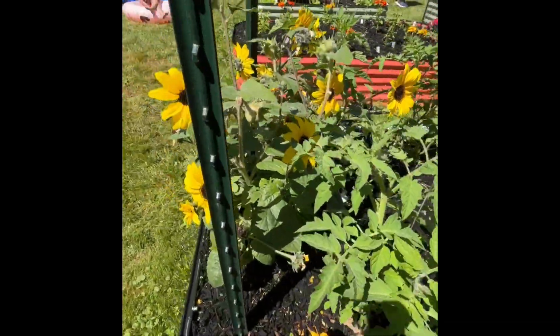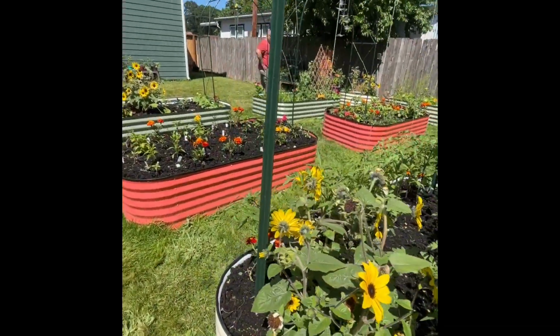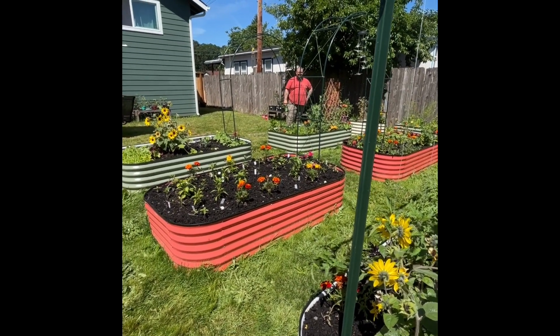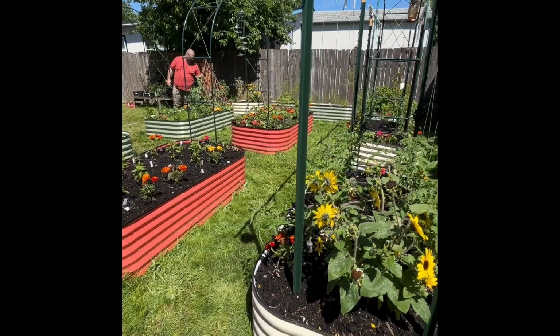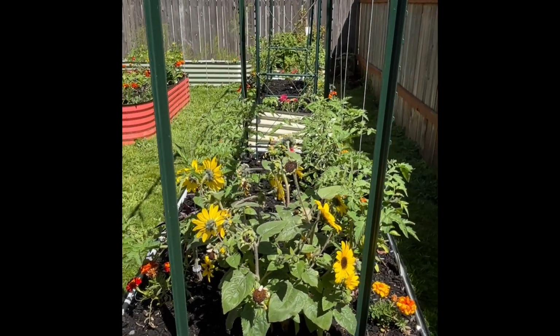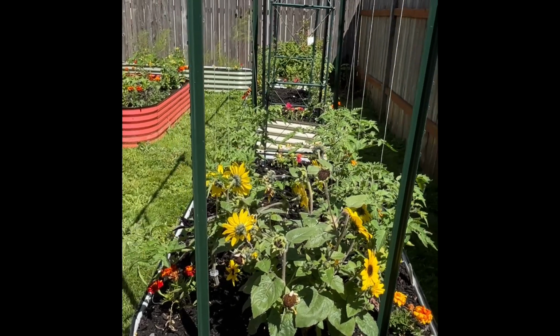Oh, you guys, summer. There's Derek. Say hi, Derek. Thank you, honey, for building my garden. I love you. So fun. Future tomatoes all in this row. I cannot wait. It's going to be great.